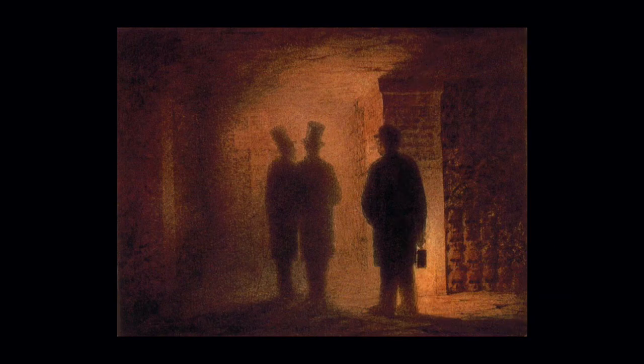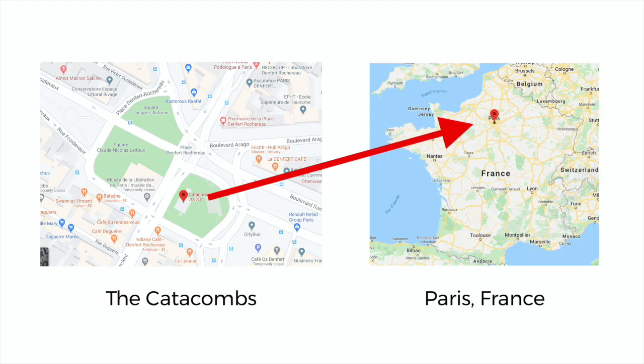Victor Hartmann, the artist whose work we're looking at, actually lived in France for a number of years, and this painting depicts a real place, the Catacombs in Paris. This is a self-portrait of sorts, with Hartmann depicting himself visiting the catacombs. He would be one of the people wearing a top hat.